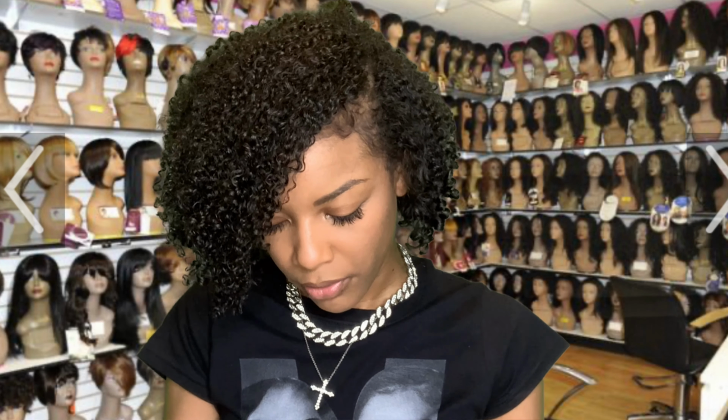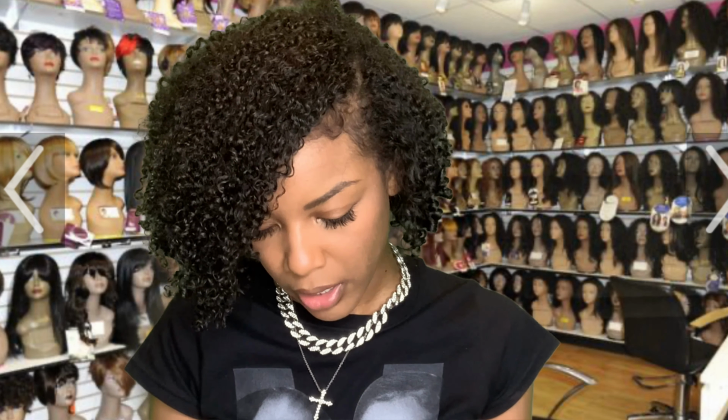So this is the elastic band that you can sew across the back of the wig just to make sure that it does not come off easily. It's not snatched off. I'm not going to be doing anything in this wig, so I don't really have a need for this. I don't think my wig should be coming off with all those combs in there.